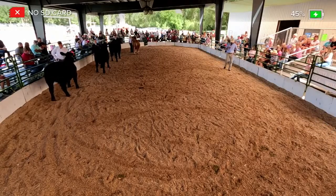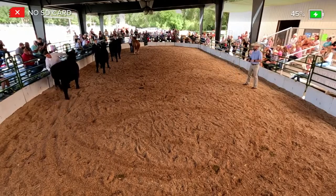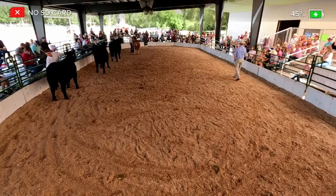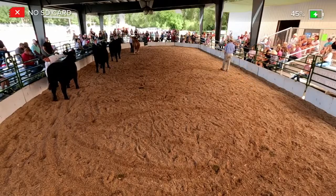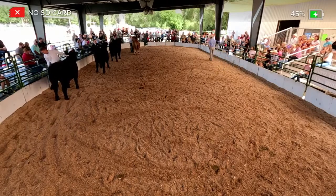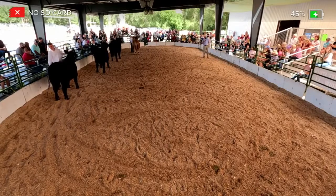Let's go ahead and put our hands together for the first class of market steers this afternoon. We'll go ahead, there's only 4 in here, so we'll talk them individually. What we're going to do is just bring 2 out of this class back, and then we'll sort down to a top 5 for a star class there at the end.